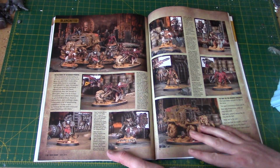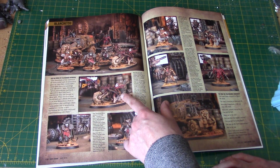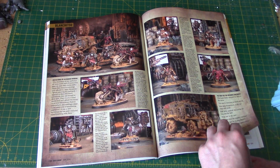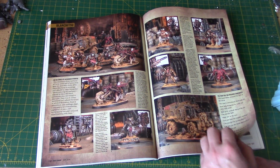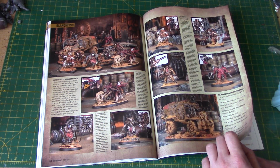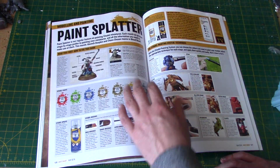And here we have another warband. It's equally as amazing. I love the guy on the bike. Really, really awesome. Yeah, really good Blanchitsu. If you're a fan of this stuff, which I am, and regular viewers know I am, then yeah, you're going to like this one. Really, really good.